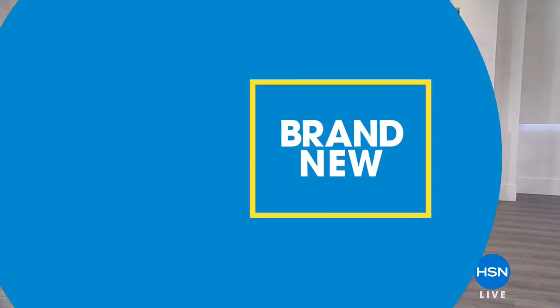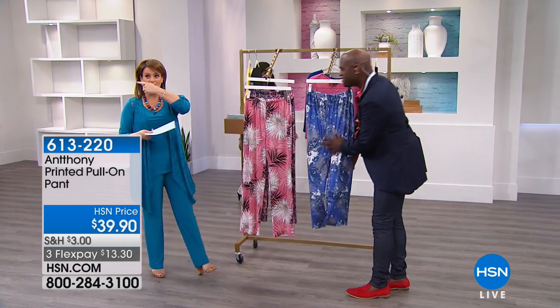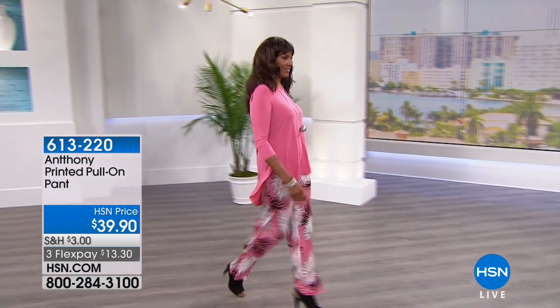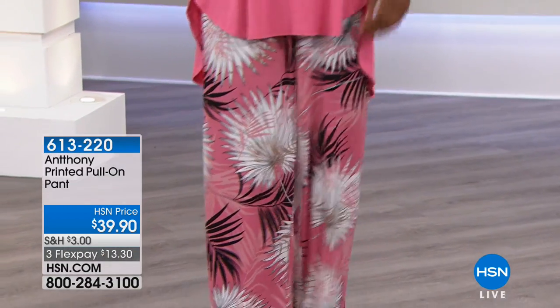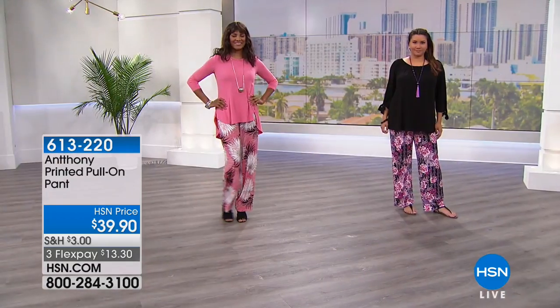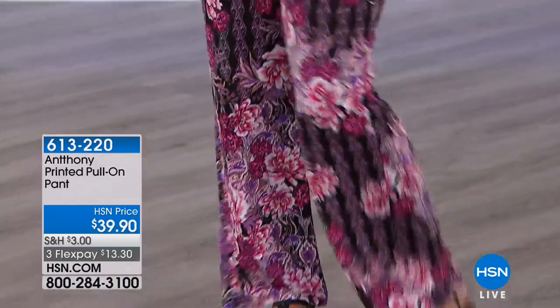There's something so fresh and yummy and summery about a printed pant. I know Valerie was just on with a printed pant, and I wanted it. Look at these that Antthony brings us, all original prints, by the way. We've got on Inger the peony multi, which, if I was a betting girl, I'd say is going to be the first to go. So pretty. We've got the royal multi, which you'll see in a little bit. And then Annette's wearing the black multi. Extra small through 3X, and it is an inseam of 30 and a half.